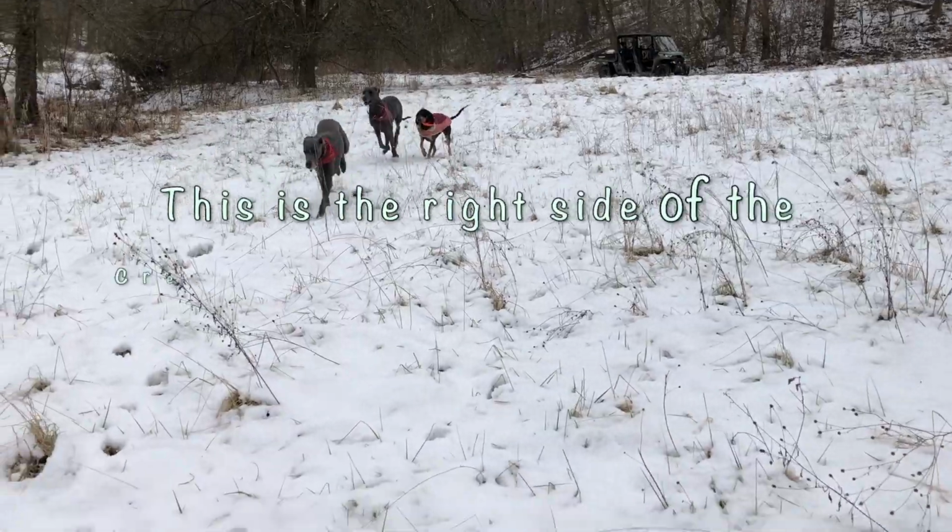I haven't even seen the other side of the creek with snow and ice on it, so I just kind of got a glimpse while we were driving past it. My dad stopped. Now we're gonna go check it out.